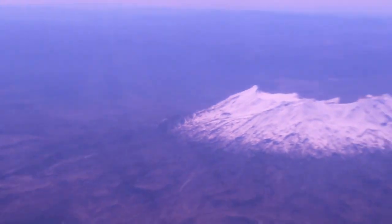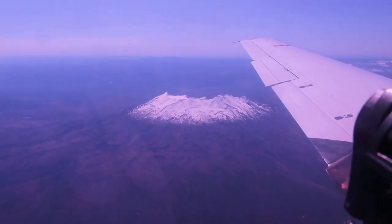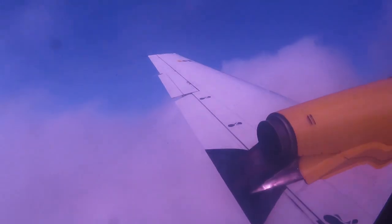Shortly after passing Mount Ruapehu, we began our bumpy descent into Palmerston North. Here there is a quick aircraft change onto Origin Air's only Jetstream 31 before the very scenic flight to Nelson.